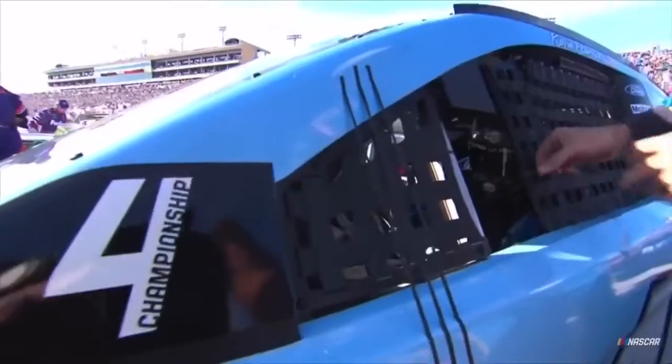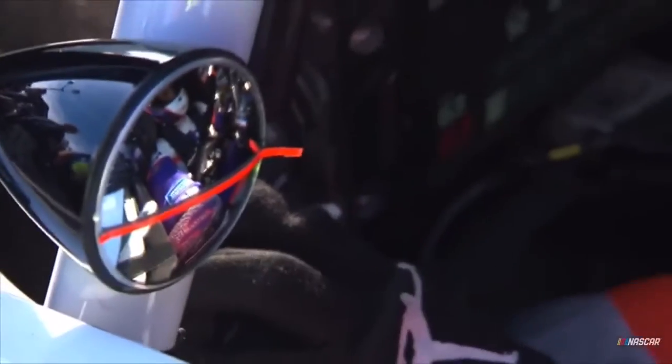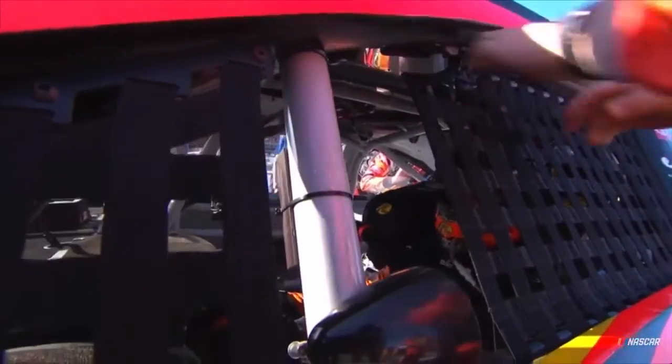Before we get going here, let's get the command to start engines. Say it with me. Drivers, start your engines! All right, Greg, we're ready. Get fired up. Firing home.